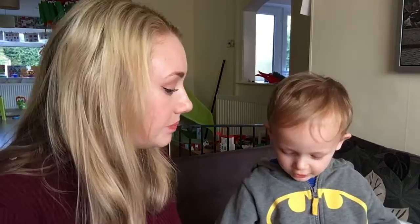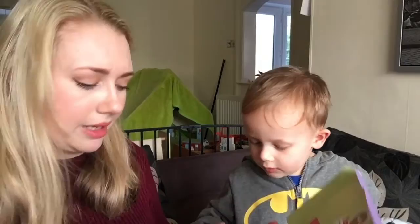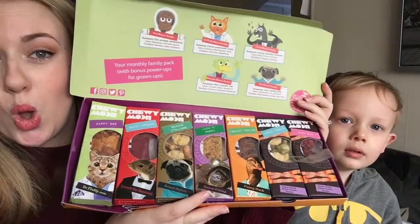Let's try this one. Family pack now. Families! So this pack includes 7 snacks. Let me just see how big this is. Whoa! Look at all of them. Crazy.